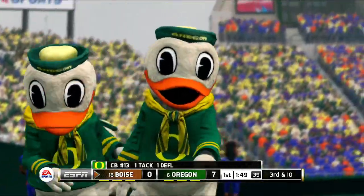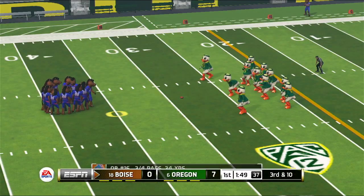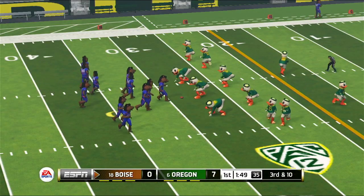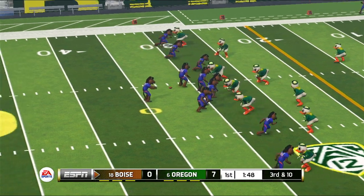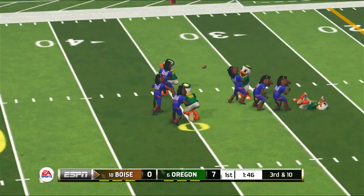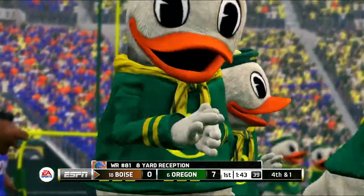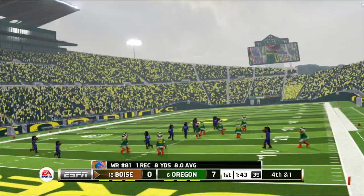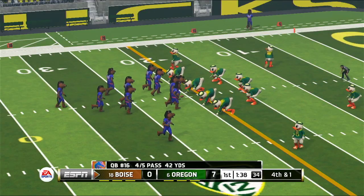Intercepts. No, he dropped it. You never know what will happen when the ball ricochets like that. Good effort by the defender. Empty backfield, quarterback in the gun. Five wide receivers. He's hit and taken down. That was a well-designed and executed pattern, but on third down and forever, it just wasn't enough. So they're going to go for it here.